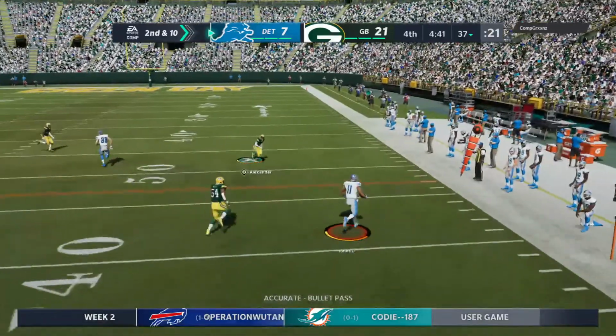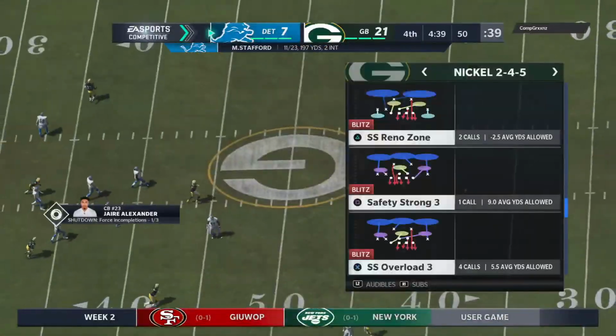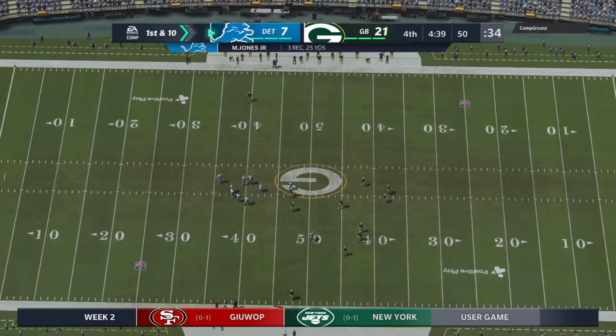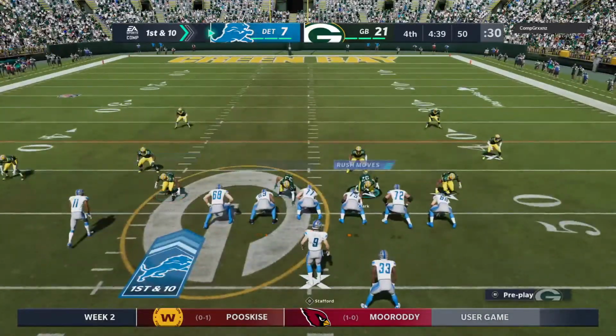2nd and 10, Stafford again. He completes it to Jones. And he's going to be out of bounds right at midfield. A gain of 13. It's a 1st down. Gain of 13 yards. 1st down, Lions.